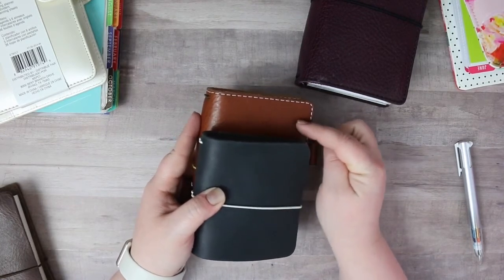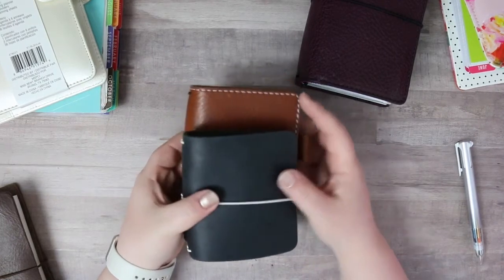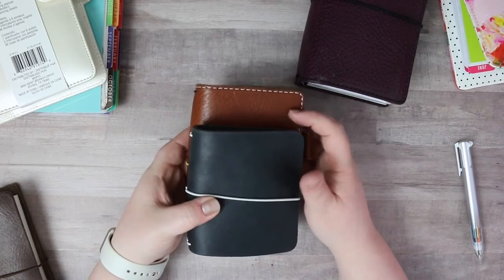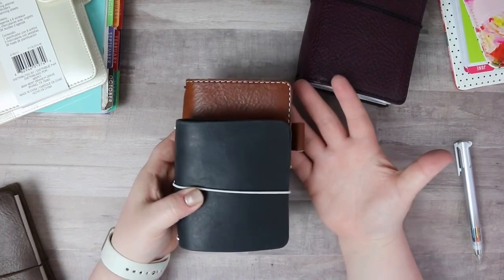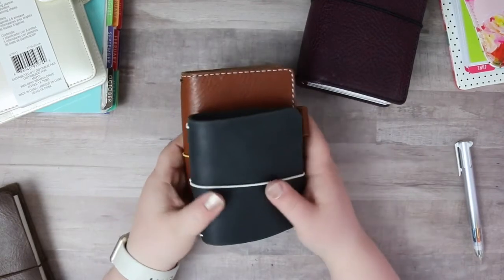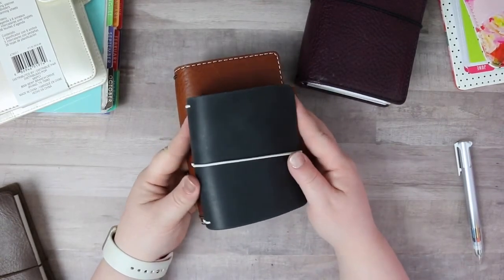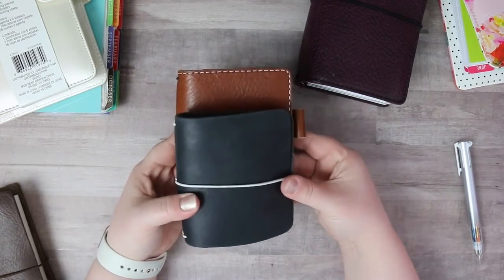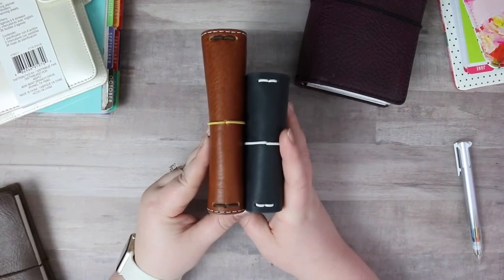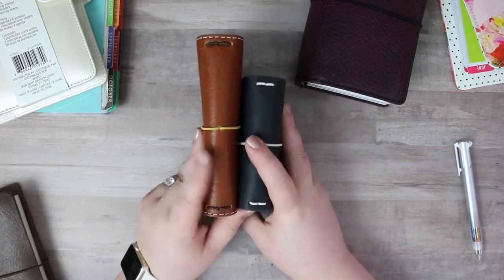I would say it comes about right here, so it's about half of the difference in these notebooks. So maybe about right here. It's literally the size of a passport. So if you have a passport, there you go. But the zero or the micro is almost half the size of a pocket. It's just crazy how small these little traveler's notebooks can get.